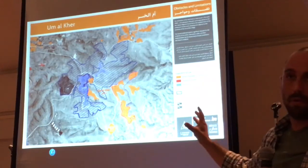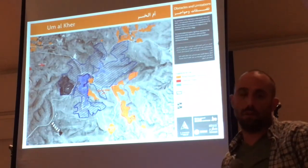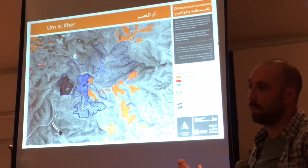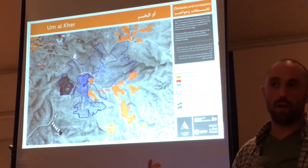So this is a map that's prepared for us by an Israeli organization. The Israeli organization name is BIMCOM. BIMCOM specializes in zoning and planning rights.